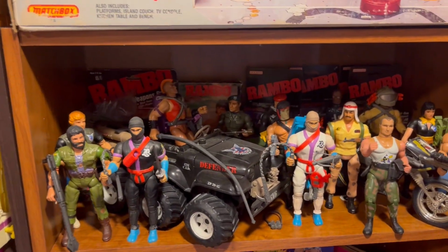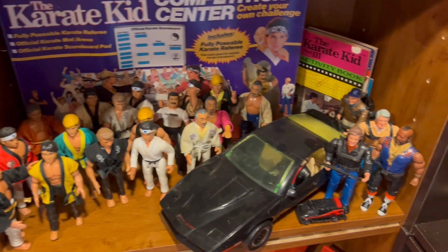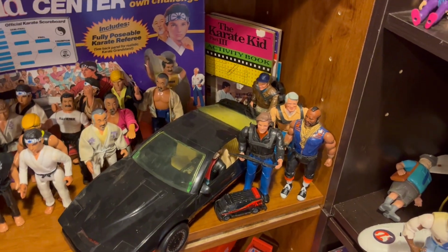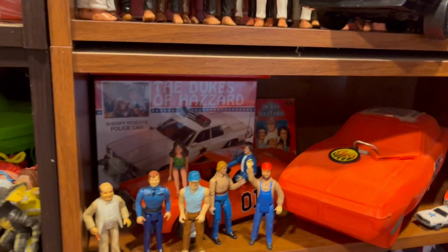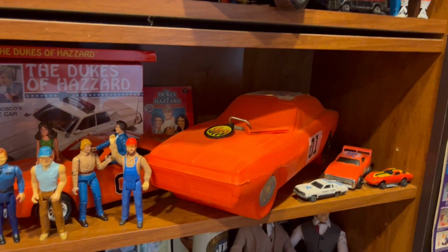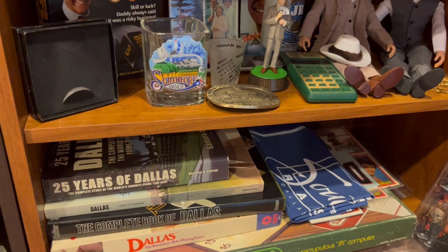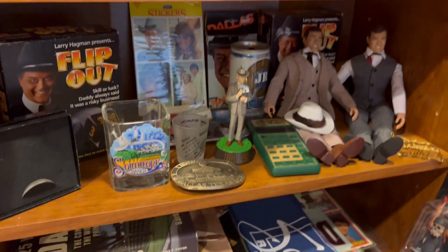We got the Rambo section. We got the Karate Kid section mixed in with the Knight Rider and the A-Team. We got the Dukes section, still missing a couple of Dukes figures. And we have 2 shelves dedicated to one of my favorite television shows, Dallas.